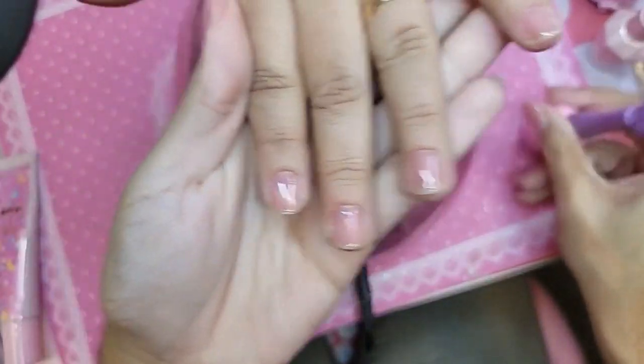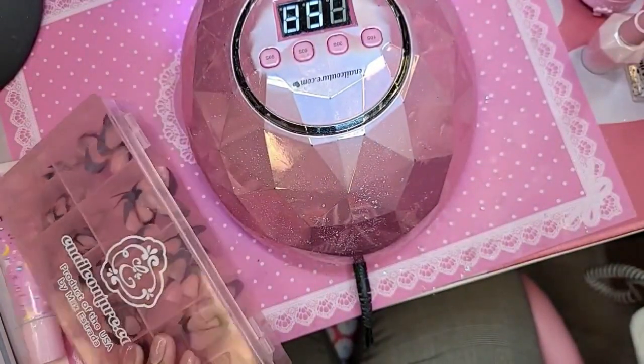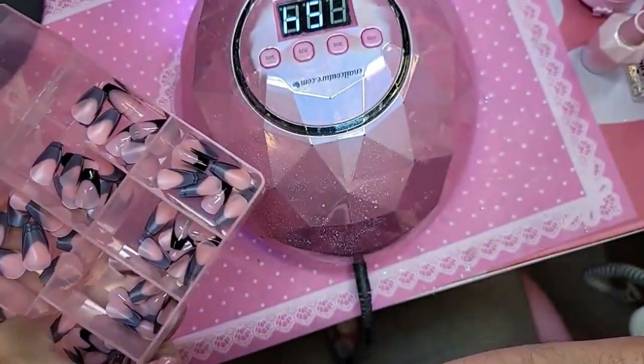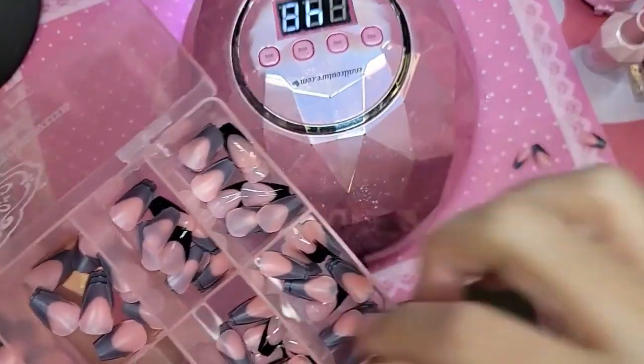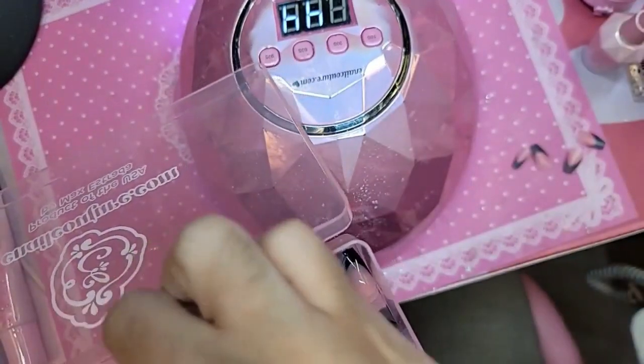Beautiful. So let's go ahead and bake this for 1 minute. And we're going to take the 1, 2, 3 go in black French mini sculpted coffin. And I already know the size that we're using because we did the other hand already. So it is 10, 7, 6, 7, 2. It's like a phone number.